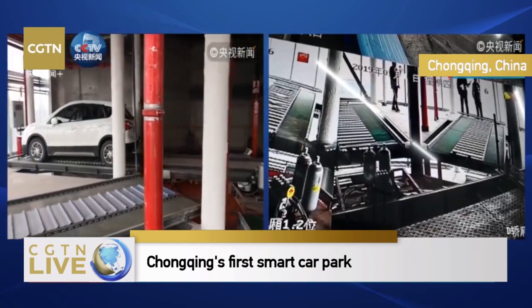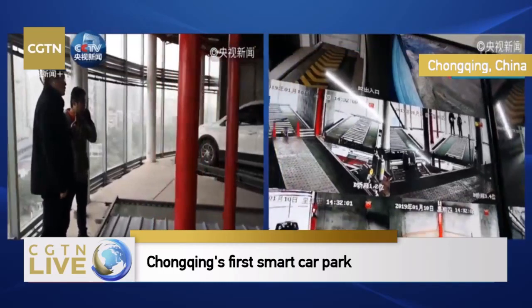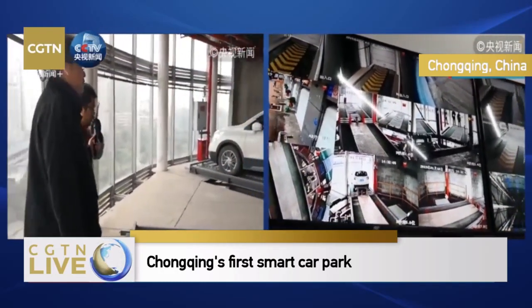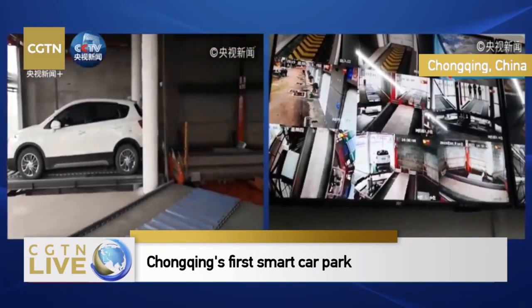Now we are walking onto one car spot, and we'll take a look on the lift. Rotate the lift into the 4th spot.